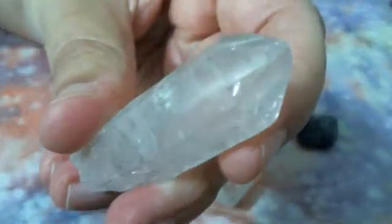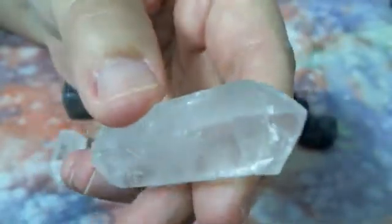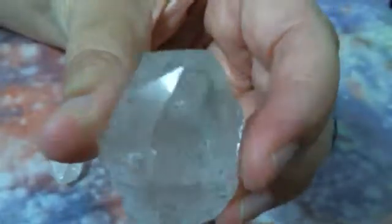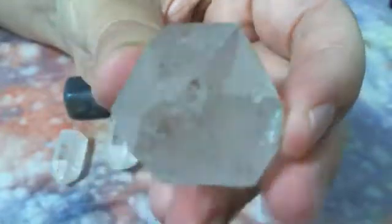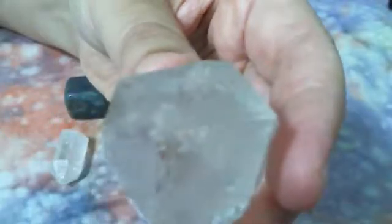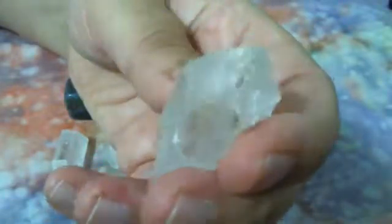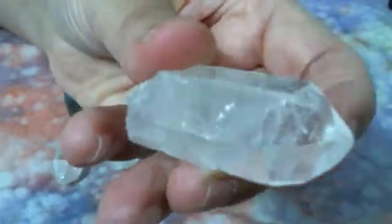It doesn't want to focus, maybe because it's clear. It's a little difficult to focus. At any rate, there's one. We have these nice big ones. It's interesting how the camera reacts to it. Another little one, but very nice points on these ones. Some of them were flat. Doesn't want to focus.